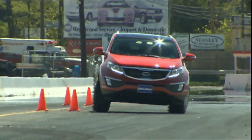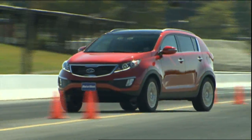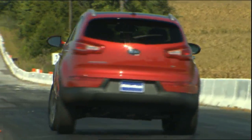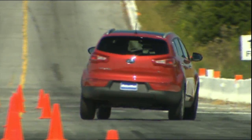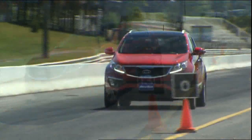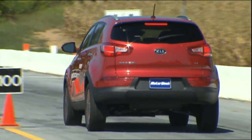Combined with standard electronic traction and stability control, the Sportage performs better than most rivals in our slalom test. Typical of an all-wheel drive ute, there was a safe amount of cornering push and body roll, but you can still effectively manage exits with the throttle. Braking is all disc with ABS. Hard 60 to 0 stops averaged an acceptable 130 feet with a noticeable lateral twitch at the end, but the hardware faded little and never smoked.